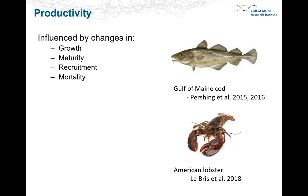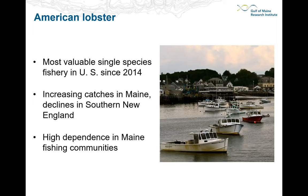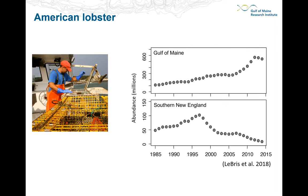So American lobster is the most valuable single species fishery in the US and has been since 2014. We've been experiencing generally increasing catches in Maine, but declines in catches and a major substantial decline in the fishery in Southern New England. And in Maine, we have a very high dependence on this fishery. It accounts for about 85% of the total value of all marine fishery landings in the state. And for many of our small coastal communities from mid-coast Maine to down east Maine, it really is incredibly important for those community economies. So we have a contrasting experience, as I've alluded to, with the Gulf of Maine and Southern New England lobster populations.